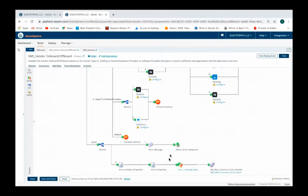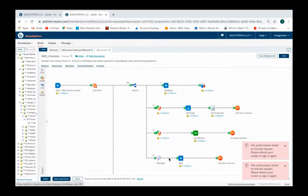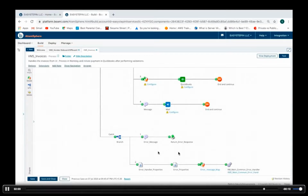Common error handling. Okay? And we have different processes for invoices, for example. So I have that open here. Even this has been exposed as a service, so that receives a request, and this looks up data in the database and validates it with Workday, and the payment will be initiated using QuickBooks, and the confirmation mail will be sent. So again, we have the common error handling here. This way we implement different processes, different functionalities using Dell Boomi processes.